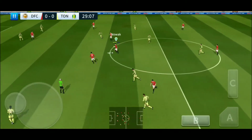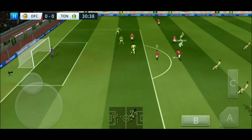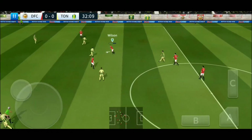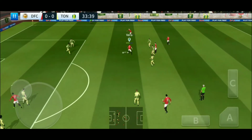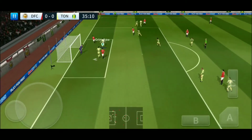Oh, he did really well there. Lucas in possession. Sends it forward. Be costly. It's whipped into the box.